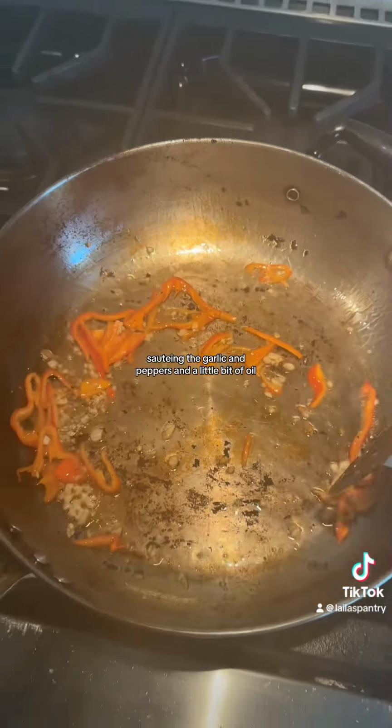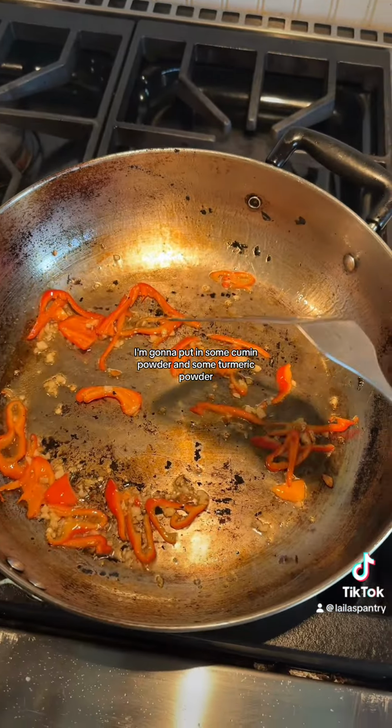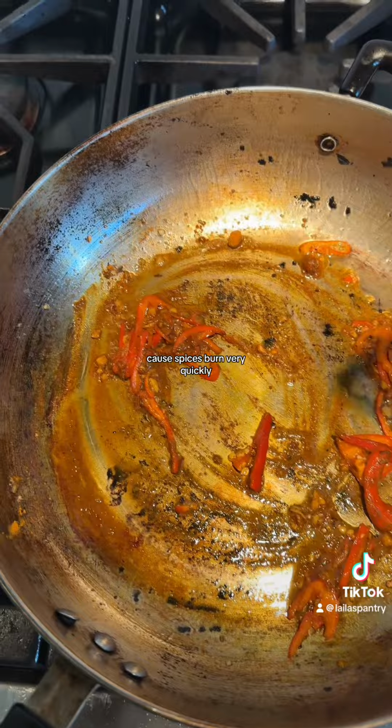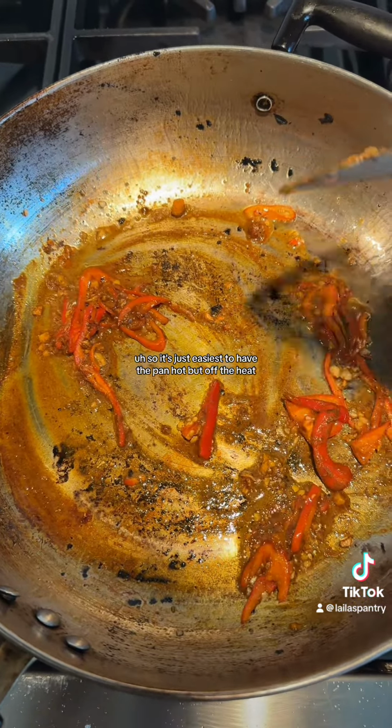Sauteing the garlic and peppers in a little bit of oil. I'm gonna put in some cumin powder and some turmeric powder. And the reason why you want to toast the spices in the oil is because the heat allows the spices to bloom, which means that it gets more fragrant and flavorful. I always try to do this off the heat because spices burn very quickly. So it's just easiest to have the pan hot but off the heat.